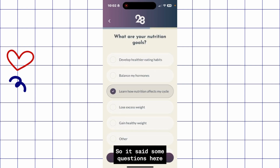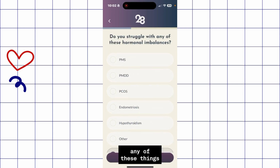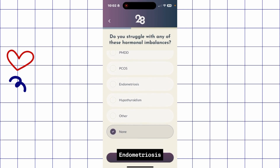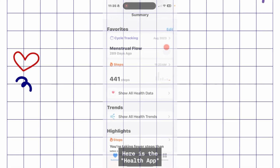So it asks some questions here about some of your goals. So if someone's working on any of these things or has PMDD or PCOS, endometriosis, those kinds of things. Anyways, I hope that was helpful, and check it out if you liked it and you want to use it yourself. Okay, here is the health app.